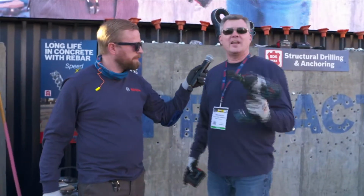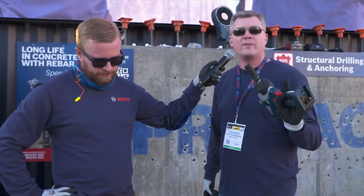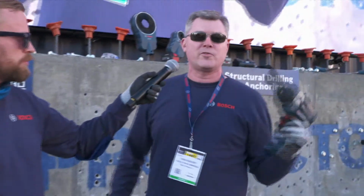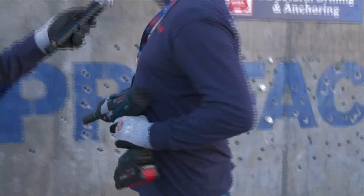Hey, this is one of our latest and greatest Pro Factor high torque impact wrenches. It's delivering 740 foot-pounds of driving force and 1,180 foot-pounds of reverse torque. But you know what? I really don't want to talk about it. Show it. I want to show it.